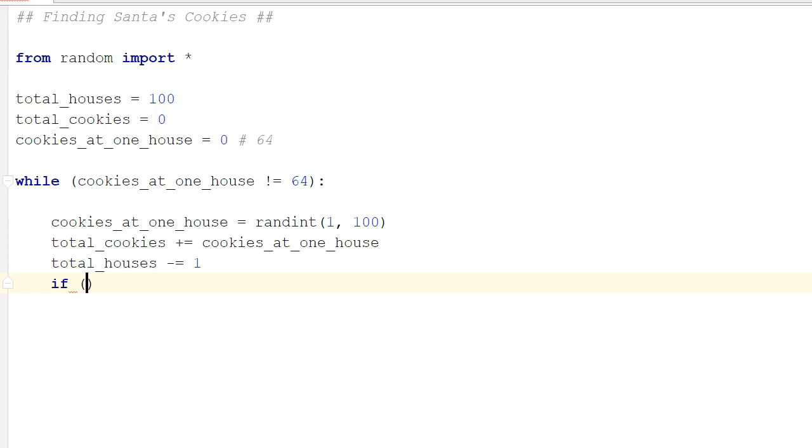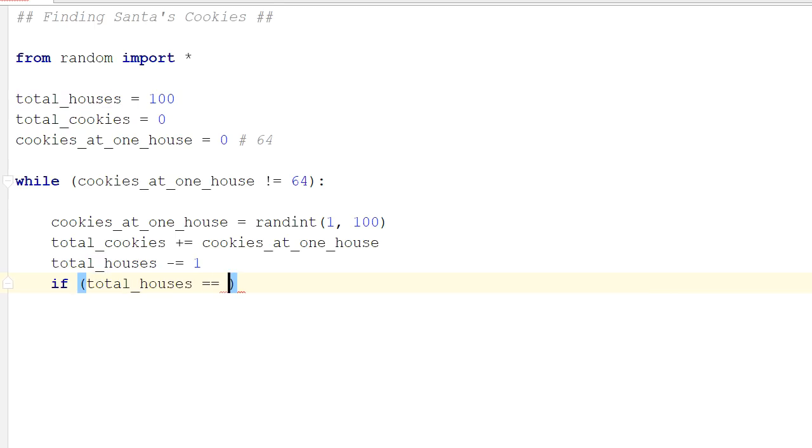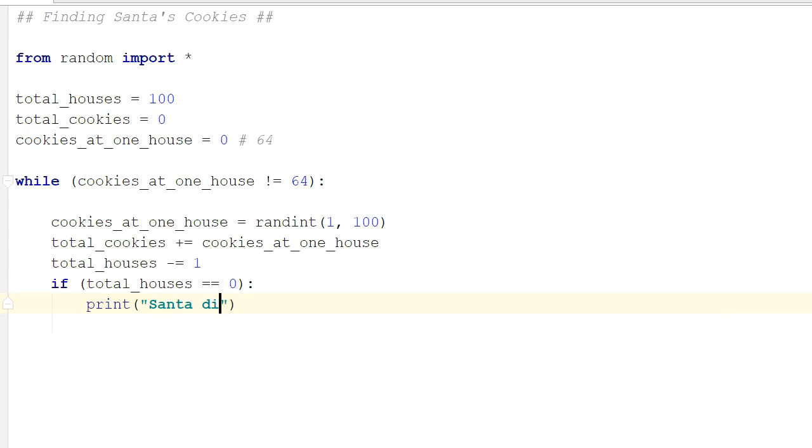So then we can do an if statement that says if total houses is equal to 0, so he's gone to all of the houses, we gotta add a little colon right there, then print out Santa did not eat the right number of cookies. And that is a very bad thing. And then we're just going to exit out of this code here and not do anything else. Okay? So that's what's going on in this.